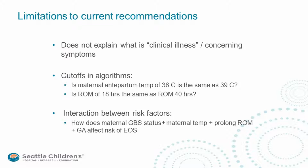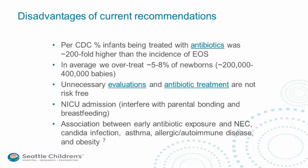Does this infant have the same risk of developing sepsis as the full-term baby whose mom was GBS negative but who did develop a temperature, right? So for that reason, there was some new recommendation. A lot of researchers were trying to find new recommendations or new protocols. Another disadvantage of the current recommendation: we were really over-treating newborns with antibiotics.